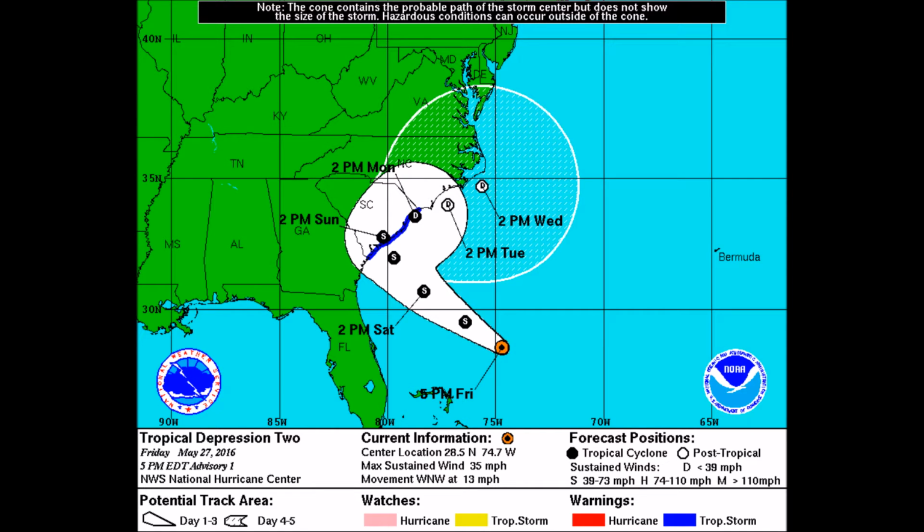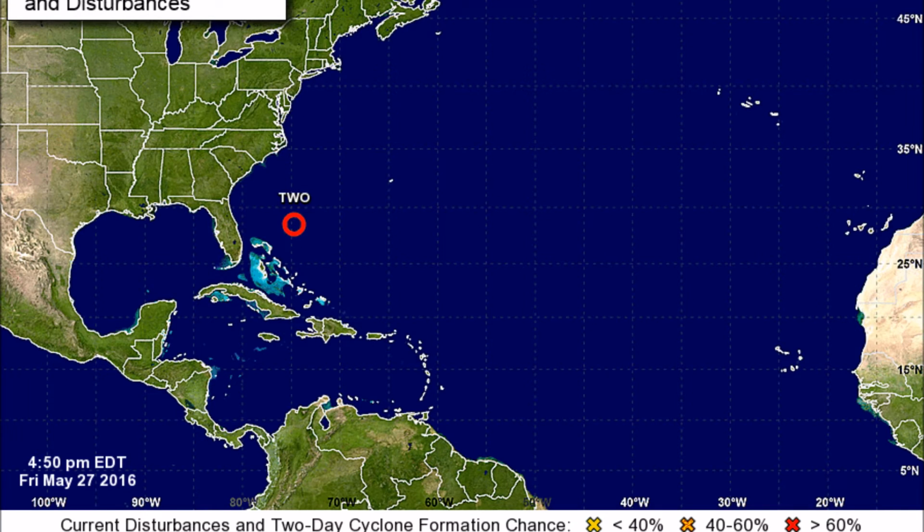So storm's location there, 28.5 degrees north, 74.4 degrees west, just off the coast of the Carolinas. Now there is a tropical storm warning in effect for most of the South Carolinian coast. It looks as though it could also be extended to Georgia and possibly parts of North Carolina as the storm makes landfall. The storm is expected to weaken quickly and turn post-tropical. My thoughts on this at the moment, it might push hurricane status, personally from my view at the moment.